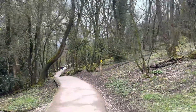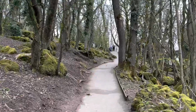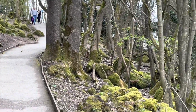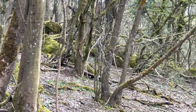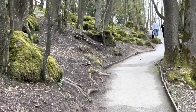It's kind of a small jungle the pathway is going through. You have trees on both sides, and it's just breathtaking. Even now, and think about it in the summer, when there are leaves on the trees and everything, how much greener it will be. And the stones are so green.